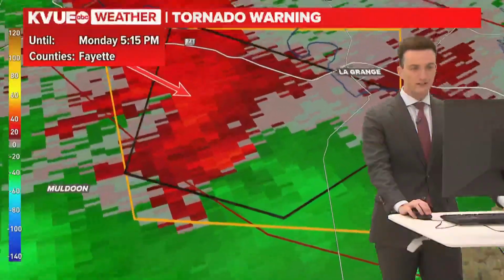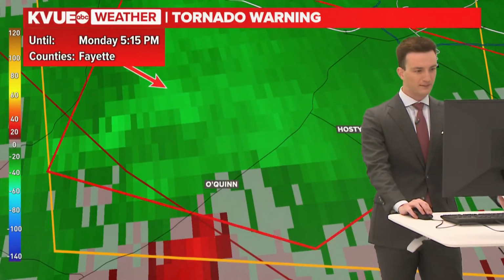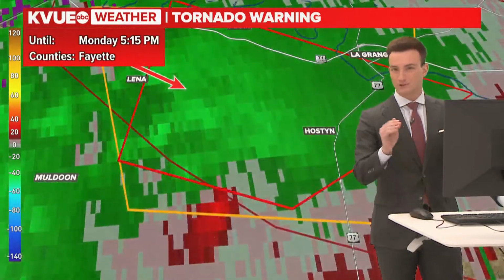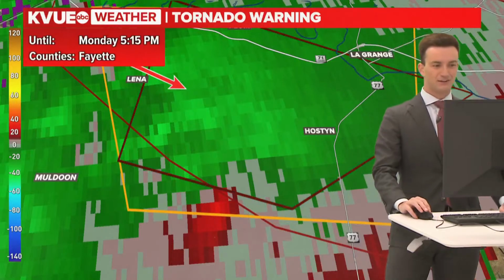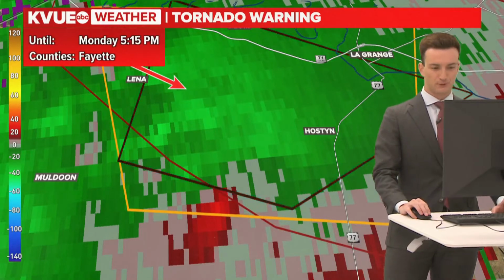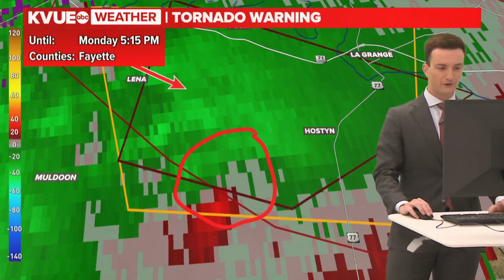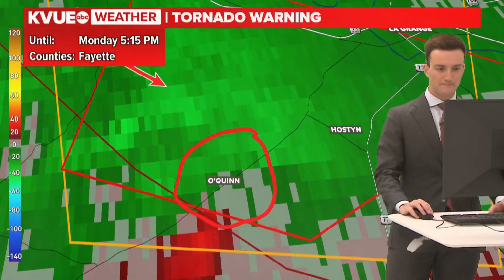And it still is relatively broad as we look at the velocity mode of our radar, but right around the Eau Quinn area, continue your tornado precautions. We are saying the same community over and over again because this is a nearly stationary storm which is producing torrential rain and also has some broad rotation in it. Just to circle the broad area where the greatest tornado threat is right now, it's right along FM 609 near the Eau Quinn area.